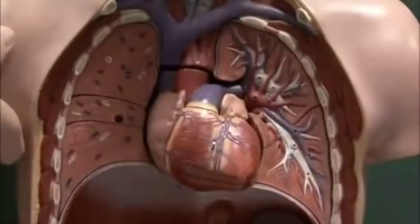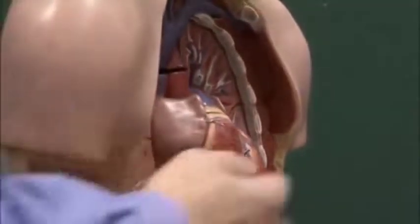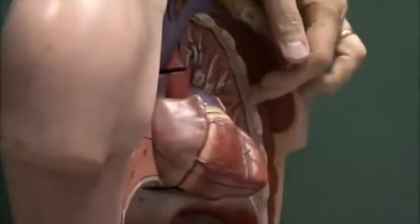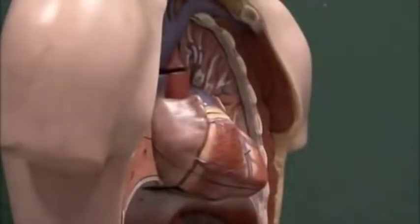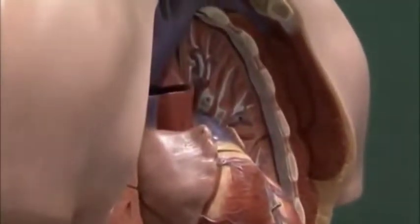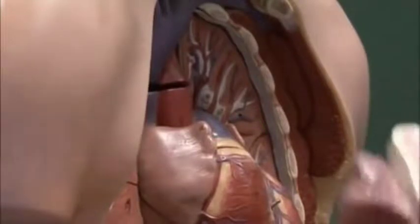And actually, if I turn this mannequin to the side, and we look in here, what we see there is the parietal pleural membrane. The parietal pleural membrane is lining the inside of the thoracic cavity. The visceral pleural membrane would be lining the surface of the lung.